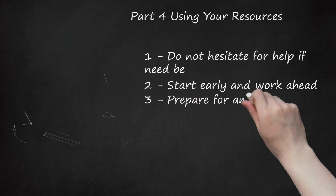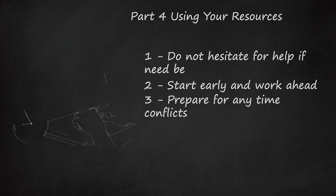3. Prepare for any time conflicts. Overlapping midterms or final exams are common when taking excessive courses. It is possible to reschedule your overlapping tests with a simple email to your professor. Proof will be required in most cases.